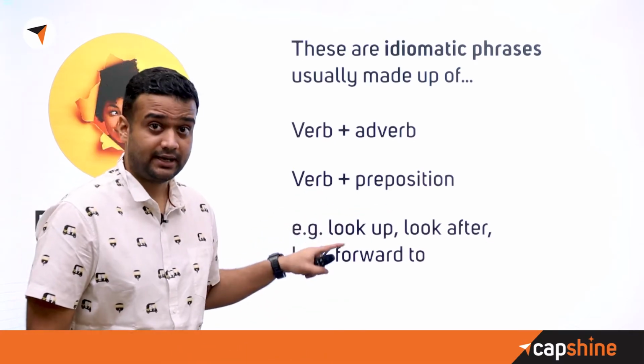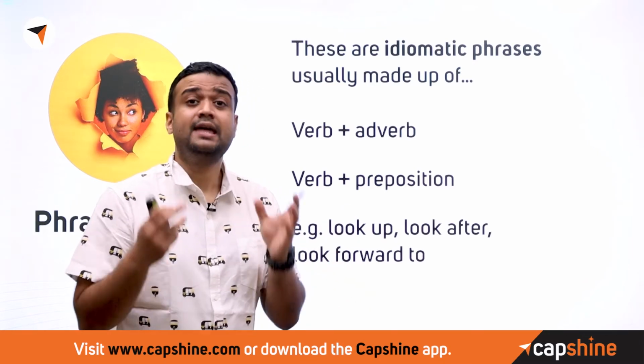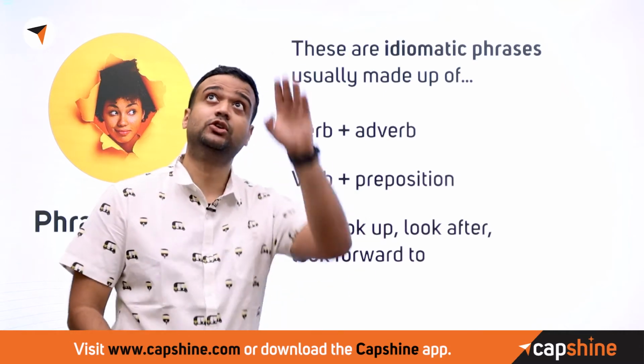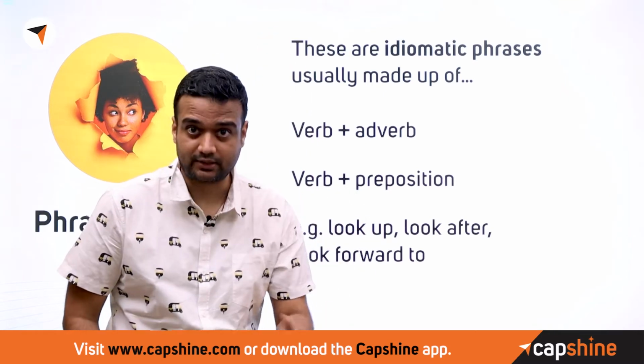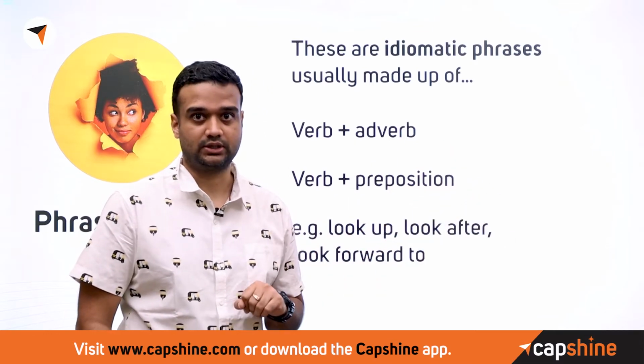Notice what these words mean, and I'm sure that you all know what the meanings of these words are, right? They don't mean what it literally looks like. For example, look up doesn't mean to look up. It means to refer to something or search for something. I looked up the definition of this word in the dictionary.